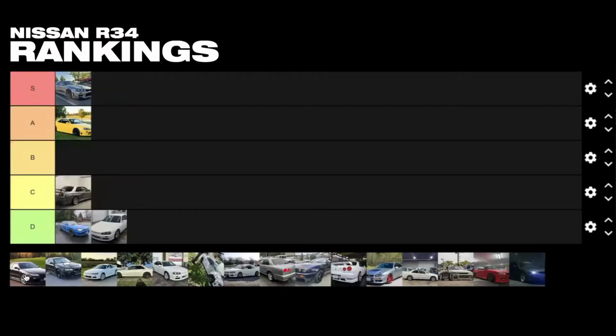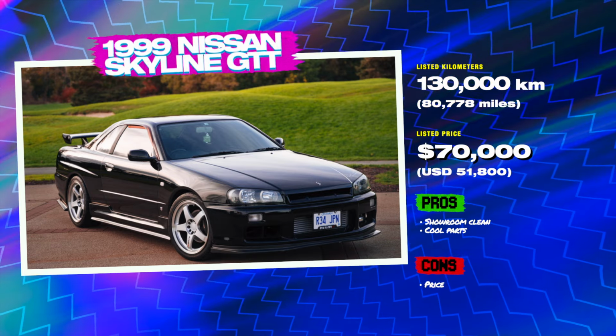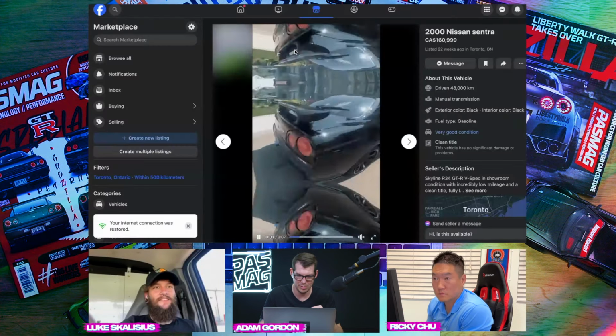Okay, so it's for sure A and above. Do we put it in S? I feel like we float it in A, the top of A. Yeah, okay. It has potential. It can move up depending on some comparisons here. Speaking of which, I'd like to keep moving.